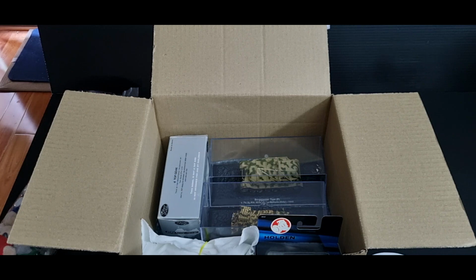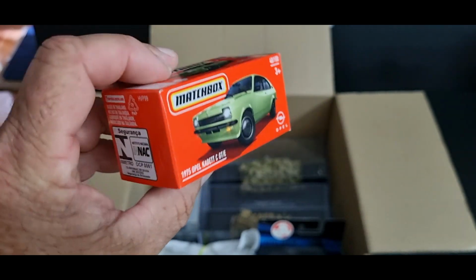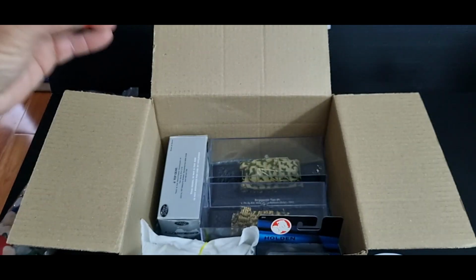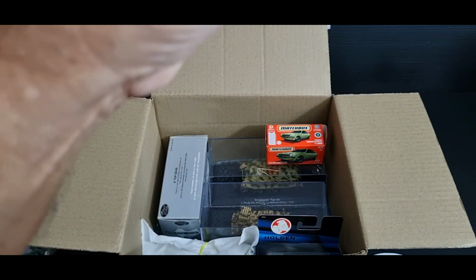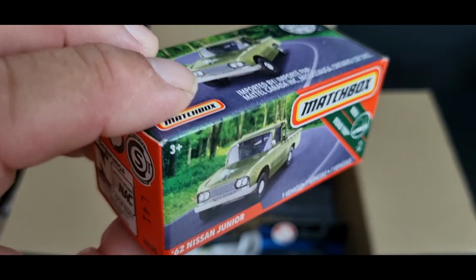What else have we got him? Got him a couple of Matchbox Power Grabs. He's been after this cadet for a while. Hopefully he hasn't got it by the time this box reaches him. So he'll be getting that. Also this old Nissan Junior from '62. I'll send him that.